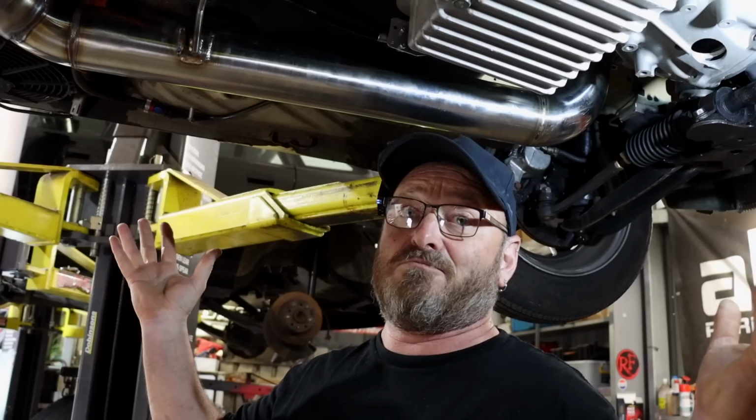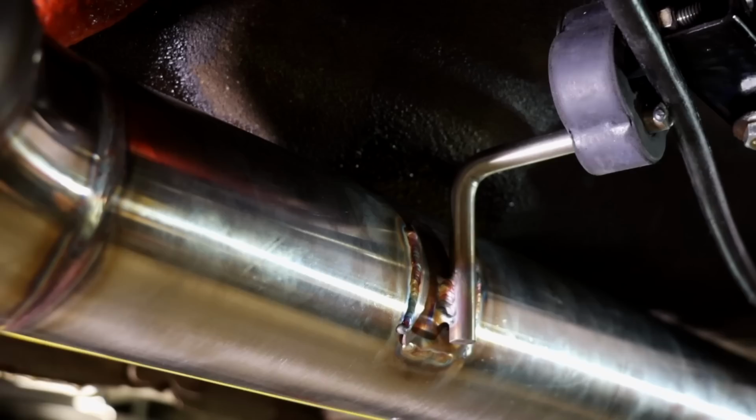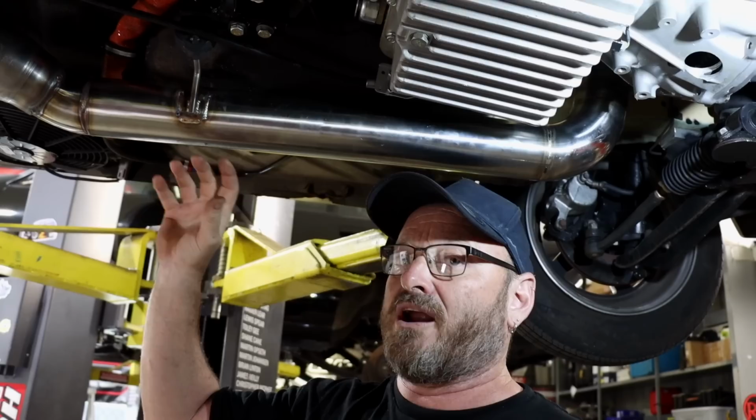vibrations that the piping doesn't like, which does happen, it would go straight into there and crack that pipe. So by spreading it out, you reduce the chance of that happening. Particularly important in a diesel engine where it's vibrating, or an SR20 where it's really, really vibrating.